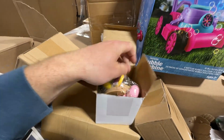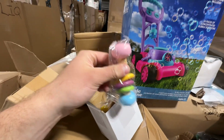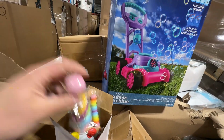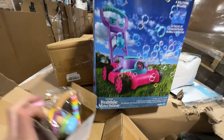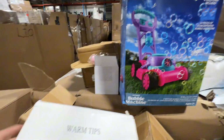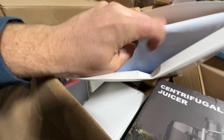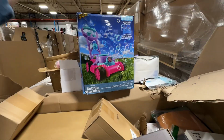This looks like newborn toys. Yep, little rattles, little thingies to keep them preoccupied. Maybe to bite on, you know, if they're teething. Warm tips, clean shower curtain. Oh, it's a shower curtain. All right, that's cool. It's a brand new shower curtain.